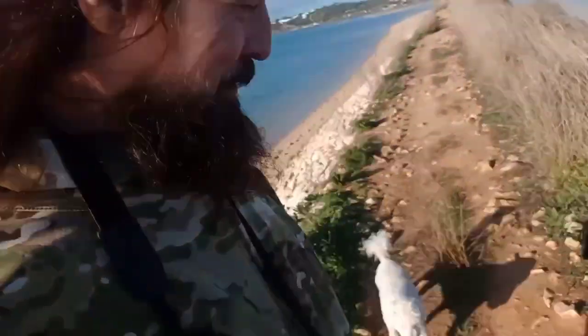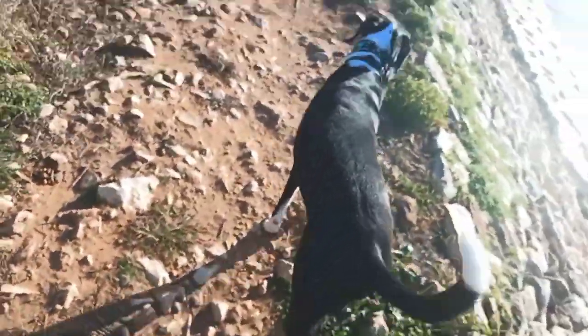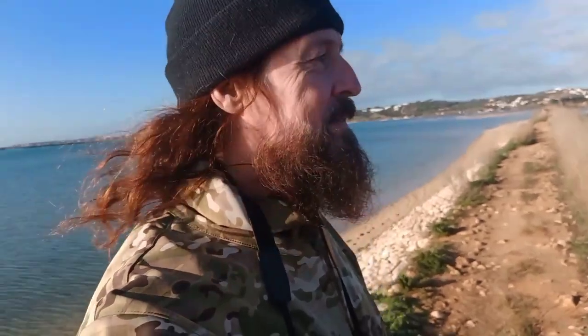I've decided to come down to Alvor again, as I do every morning with the dogs. I bring them for a walk. As you can see, they're all quite happily wandering around with me. They're very well behaved when I come here. It's great. They've got so used to coming down to the birds.